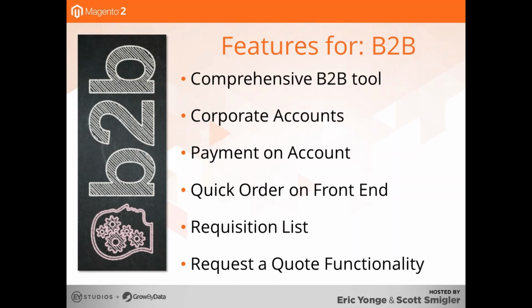And Magento is also releasing a very robust request a quote functionality, which allows customers to build their own quote and submit it to the merchant for either approval, or the merchant can negotiate prices on products, negotiate prices on shipping, or offer products instead of the products that the clients have asked for. And then once that quote is approved by all parties, the customer can quickly and easily check out.